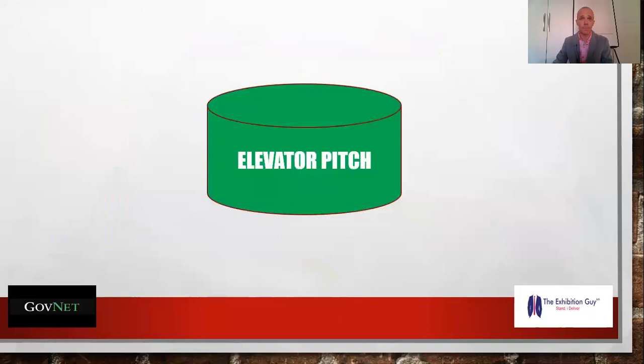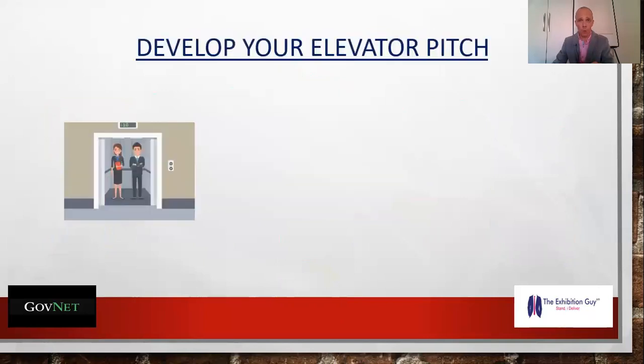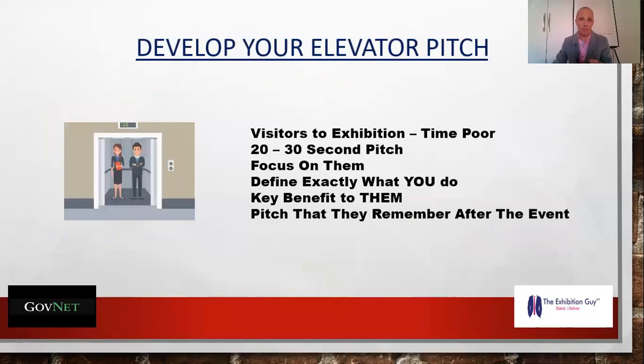Moving on to the pitch. So what exactly are we saying to our clients? What is the pitch, and why do we need an elevator pitch? Well, it's very important to develop your elevator pitch, and the reason being, visitors to exhibitions are time poor. They may have a floor plan and be looking to see 40 or 50 exhibitors, so it's important you can get your message across very quickly and very succinctly.